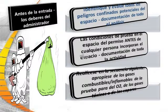Management needs to identify and evaluate all potential confined space hazards, documenting all the analysis work that they do. Test the conditions in the permit space before anyone enters the space, documenting what you have done. Perform the following in sequence: appropriate testing for oxygen, combustible or flammable gases, and toxic gases or vapors.